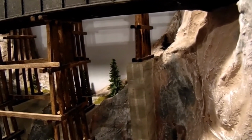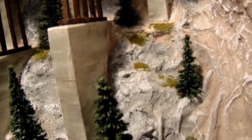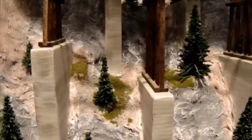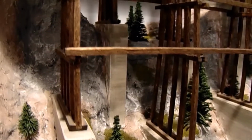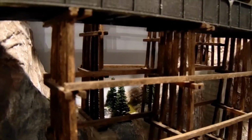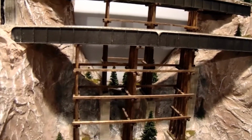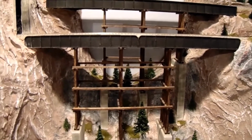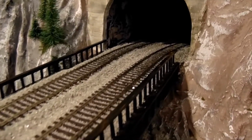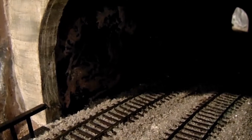Here's some other trestle bridges right here. And their foundations. How they're set inside the rock there. That's kind of fun. So anywhere you can find to put some details on your layout, that's a fun thing to do. My layout's been around for a long time. This is kind of the thing I look for, spots I can fix up now. Inside the tunnels, I finished a little bit in there.